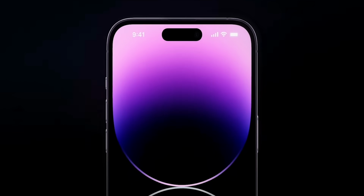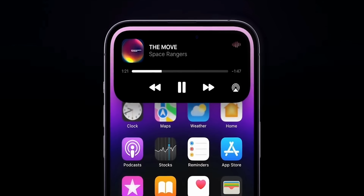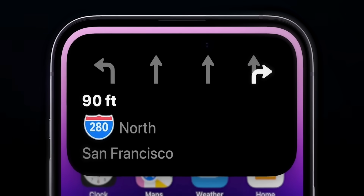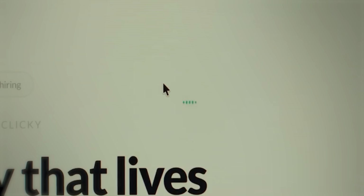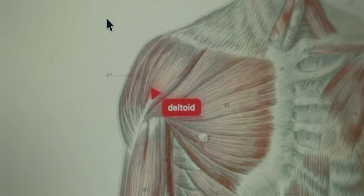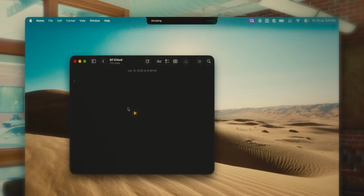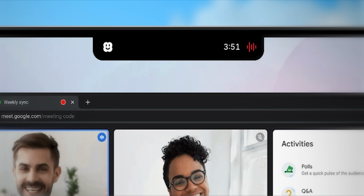Now, of course, you can do this if you control both the hardware and the software of what you're building, and that's why so many of these examples are from Apple, because they basically pioneered this. The dynamic island is one of the main examples of this, using the limitation of the hardware, the camera cutout, to create a software element that actually has function. But even if you're just building software, you can still craft it around the hardware it runs on. For example, this is the AI assistant Hey Click It that I was testing, and they built it to live basically on the notch of my MacBook here in the center. And other products like Amy are also doing the same thing, using the notch as the main element.